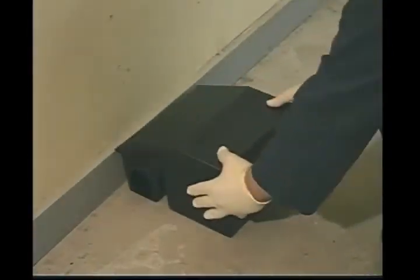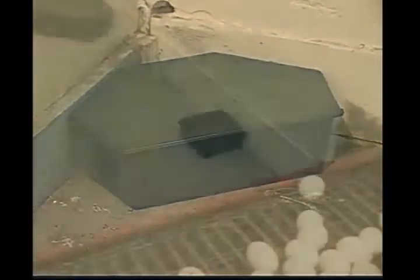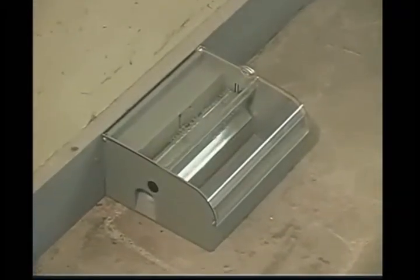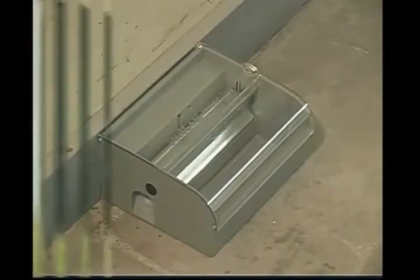For rats and mice, there's heavy-duty Tomcat bait station and triangular-shaped Tomcat LP. For mice, there's Tomcat mouse bait station, circular Tomcat keyless mouse bait station, and Tomcat multiple catch for monitoring and use in sensitive baiting areas.